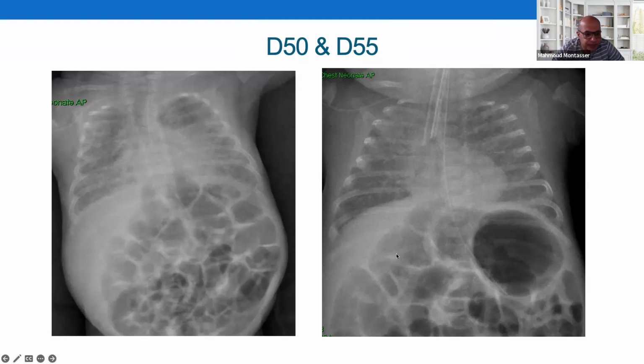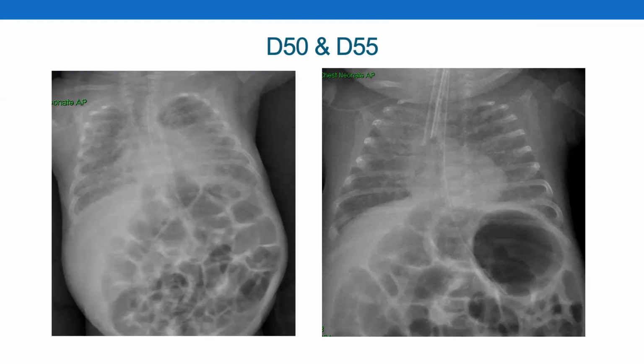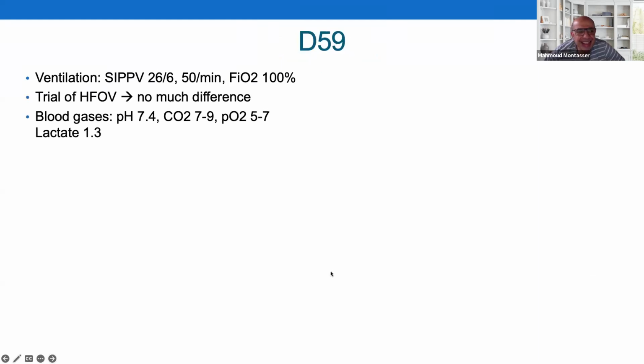Okay. Tube is too deep. Yeah, so we'll see. I'm pretty sure it will move it out. Yeah, for the tube, yeah, we pull it back.